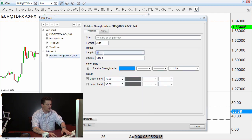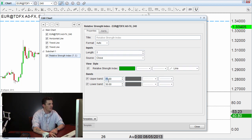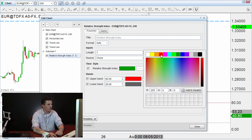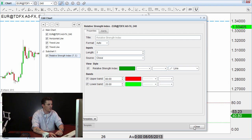I'm going to set my RSI to a 7 period. That's what I always leave my RSI on. I'm going to make it green here because it's easier for me to see. And I'm going to make my overbought 80. So my upper band is considered my overbought zone at 80 and my oversold at 20. I'm going to make my overbought red for sell and oversold green for a buy.